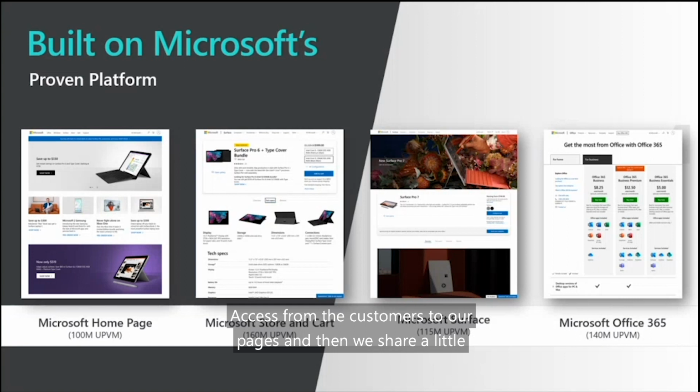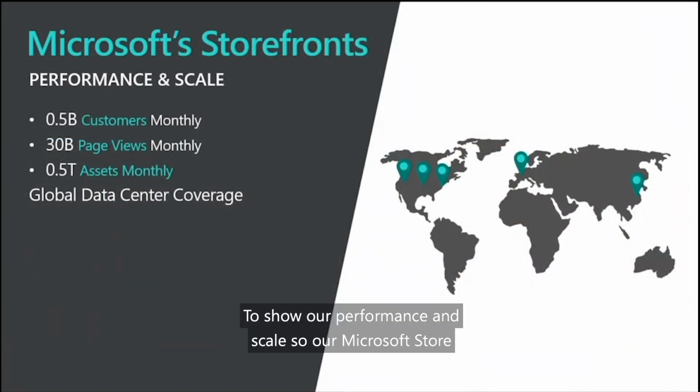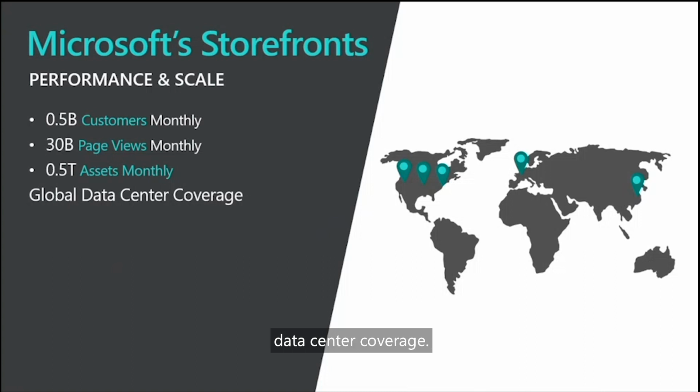And let me share a little bit of statistics to show our performance and scale. On our Microsoft storefronts, we have 500 million customers monthly, 30 billion page views monthly, and 500 billion accesses monthly. And of course, it's on Azure, so we have global data center coverage.